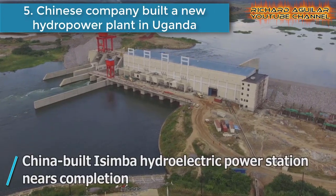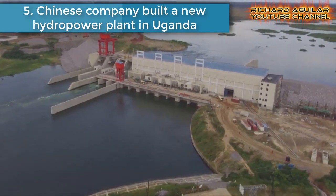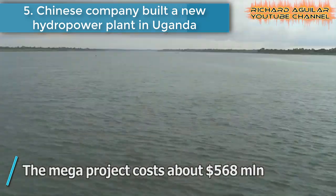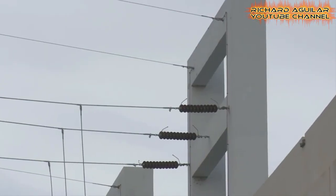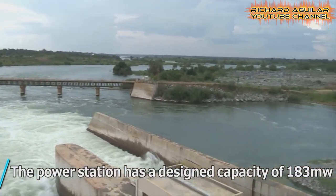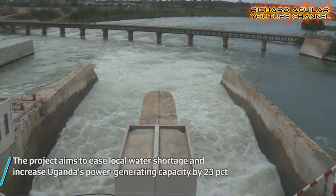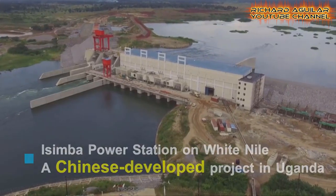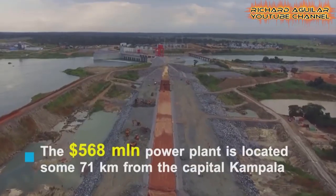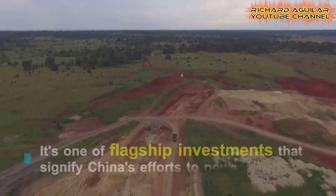Number 5 is Chinese company built a new hydropower plant in Uganda. Another landmark project in Africa. The China-built Isimba hydroelectric power station in Uganda was about to be completed as its main plant structure and transmission line are finished. A Chinese company built a new hydropower plant in Uganda, which has helped the country ease severe power shortages.